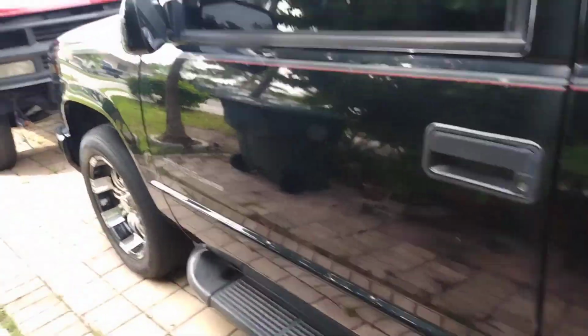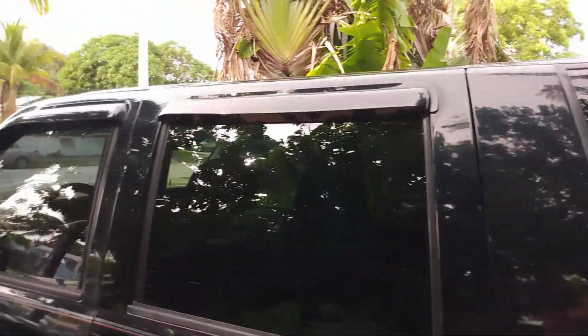Otherwise, the truck's pretty clean, but the best thing about this truck, now, I'm going to do some paint correction on this too, because it could use it. It needs to be buffed. The truck sat in the garage, and to prove to you, it's been off the road for 4 years.